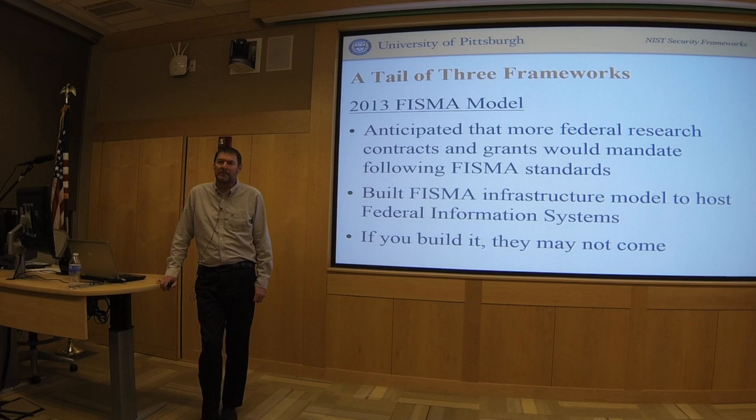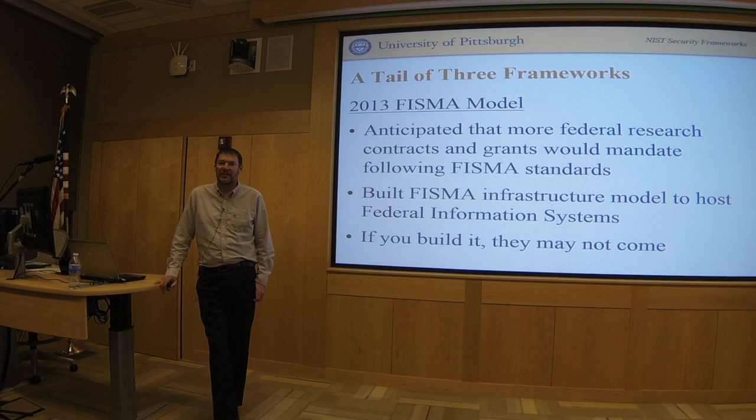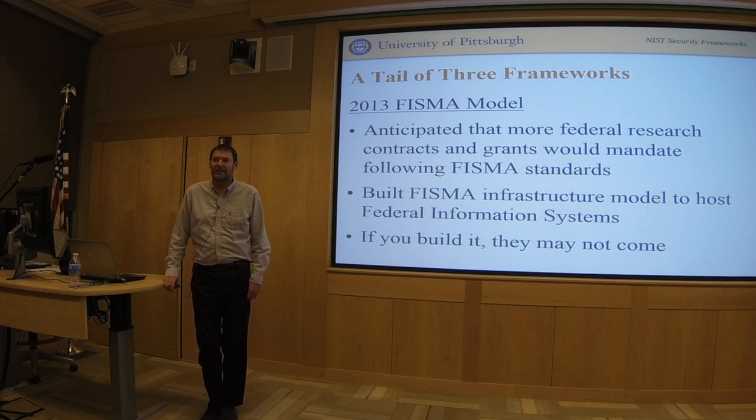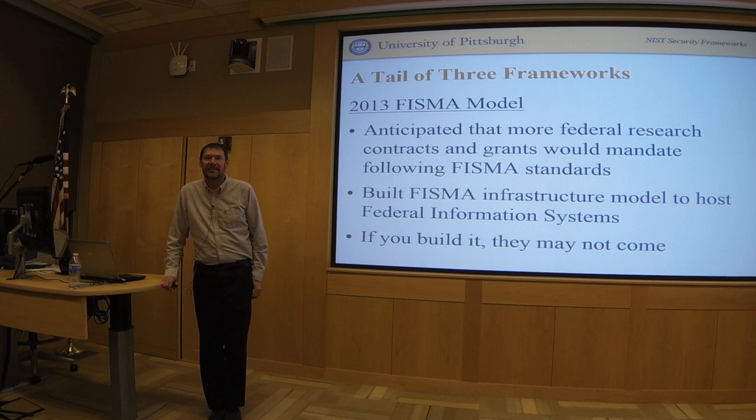So we thought we could get a competitive advantage by having this pre-built. Basically a cookie cutter environment that we built, and then when we got a new contract in, we could just apply the stock FISMA system security plan and customize it for the specific aspects of the project, and we could replicate this model throughout. Unfortunately, we built it and we only got three contracts that actually had FISMA language.